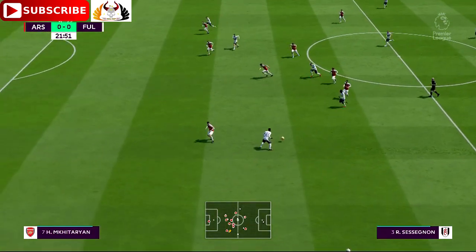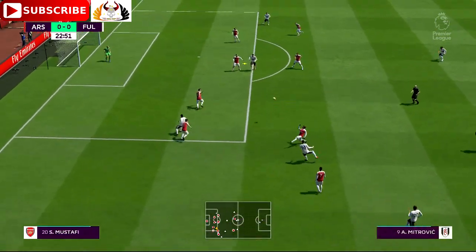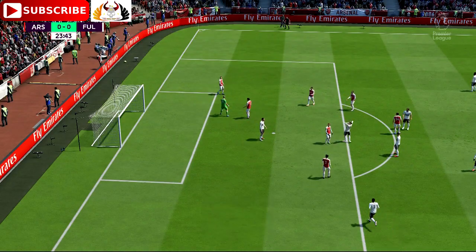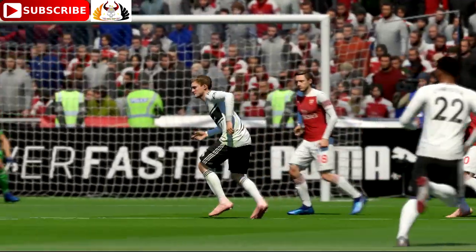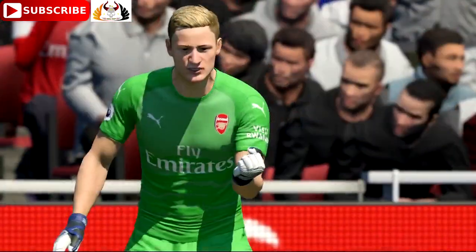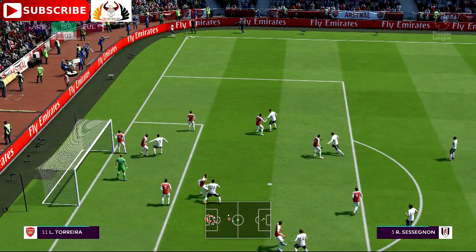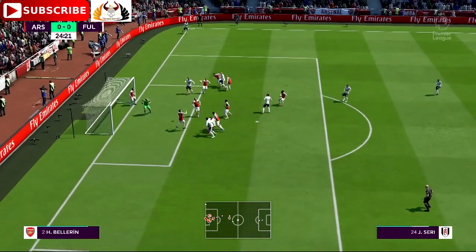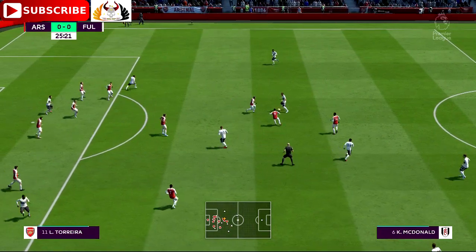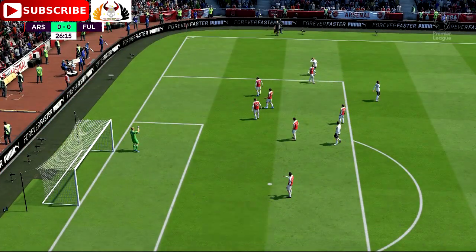Mitrovic. Now, can he take them on? Tom Cairney. McDonald. Shot on! Fulham's corner. He's put it into the corner. Any danger to the goal has gone with that clearance. Tom Cairney. Kevin McDonald. Christie. Gets his foot in there. Well, he took no chances there. It's a corner.